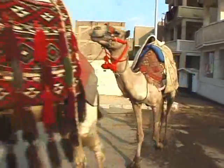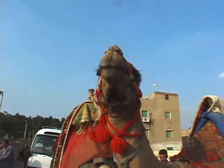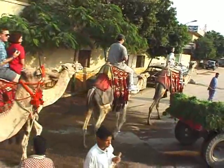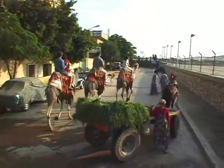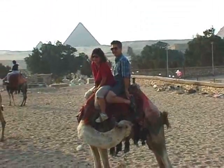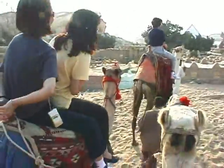And then we go on one of the more fun experiences here in Cairo, in Giza. A pyramid ride on the camels. This is a lot of fun, and it's quick and easy. You want to be careful with these camel drivers, though, to negotiate a fair price ahead of time. And with our guide Dina, that was no problem.